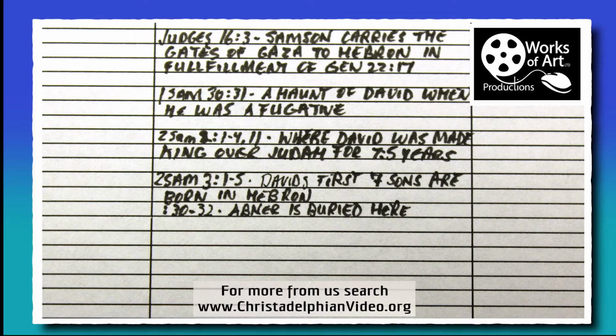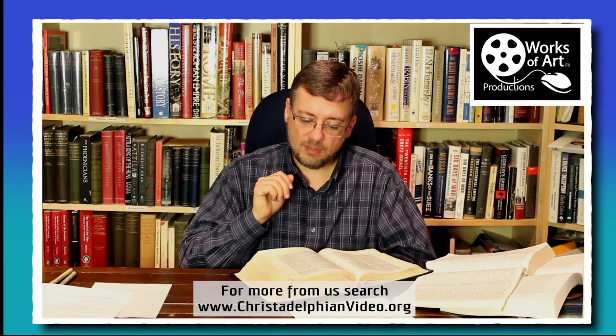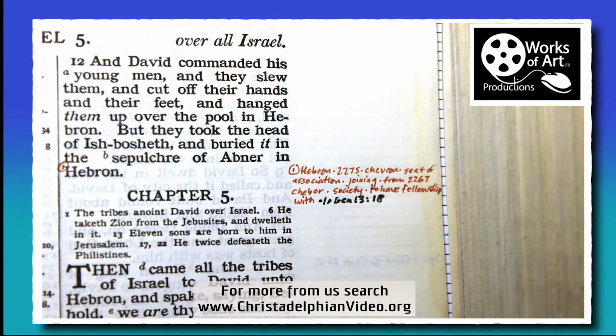Actually, seven children are born in this place, Amnon and six others. It's also interesting that if you just come over to chapter 4 and verse 12, when Ishbosheth dies and is beheaded, in verse 12, David commanded the young men, they slew them, cut off their hands and their feet, and hanged them up in the pool in Hebron. And they took the head of Ishbosheth and buried it in the sepulcher of Abner in Hebron. So Saul's son Ishbosheth, his head is buried in this place as well.